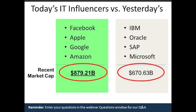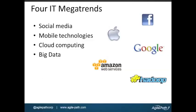This slide, the numbers are dated, but the message is still the same. Those 4 titans of technology on the left surpassed in a market capitalization evaluation the total market capitalization of IBM, Oracle, SAP, and Microsoft. And this was a very interesting phenomenon to see that these guys not only are driving many of the new technology trends at the enterprise level, but their valuation in the marketplace has surpassed what I'll call the old guard. They're still obviously very powerful companies, but they're not perceived as trendsetters of technology today.